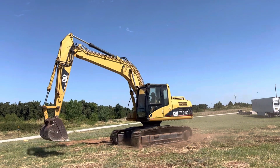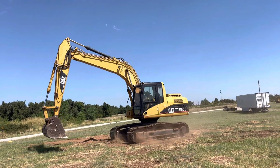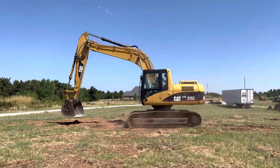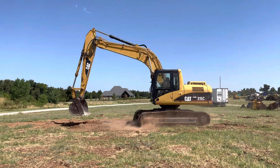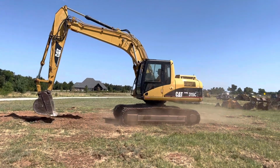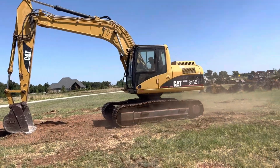Hear the travel alarm going there. Once he gets parked, we'll do a walk around on it, check out the motor and the undercarriage for ourselves, and we'll hop up in the operator station and take a look around.